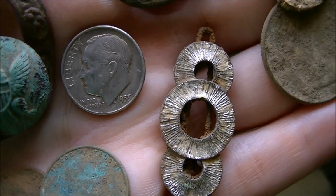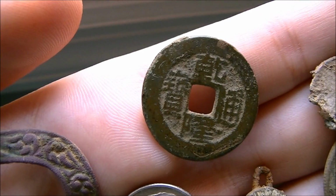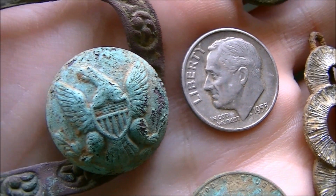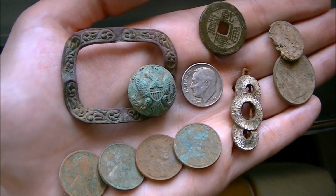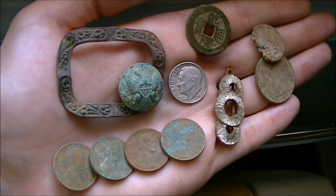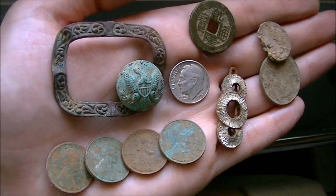Got that interesting piece of jewelry there. The awesome Qianlong Tung Pao Chinese coin from the 1700s, which is absolutely amazing. The silver Roosevelt dime, the Civil War General Service button, and that amazing ornate buckle. And apart from that one piece of camp lead that I didn't clean off yet, and a couple interesting bits, most of the other stuff I found was straight up trash, modern and old trash mixed.